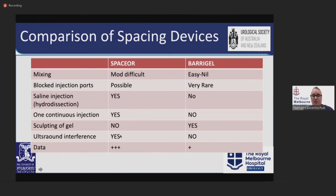Ultrasound interference can happen with the Space OR device, not so much with the Barry Gel, and some people perceive that to be in real time an issue. I don't think it's a particular concern, but it certainly could be. Finally, if we look at data, there's a lot of data on the Hydrogel Space OR device. I've already showed you some publications, whereas there's fairly minimal data on Barry Gel, but I expect that to change in time. But I think overall, there are certainly some advantages of the Space OR device versus some advantages of the Barry Gel. And I guess you just have to be comfortable, I believe, with one of these devices and become proficient at it. And then I think that's where you'll get advantages for your patients having radiation.